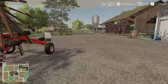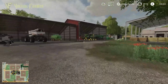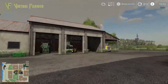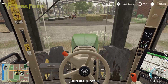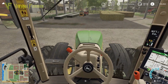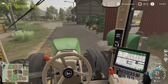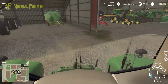Right, so I'm going to run back this way, and we'll go and hook up the 7R to the baler, and that will run the baler quite nicely. My hope is that with the rain coming, if we can get a field or two done today with the harvest, then we'll be able to get the 8R out, quite a tight exit from that shed, and be doing some work on any fields that we cut today during the rainy period. Hook the baler up to this.